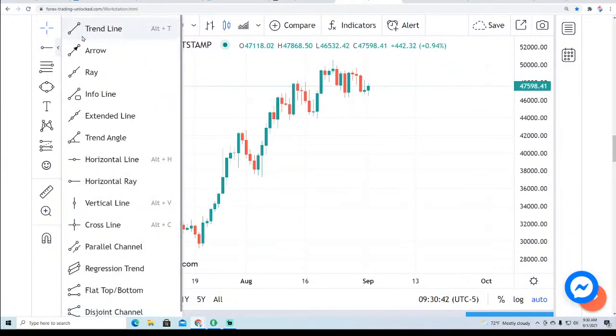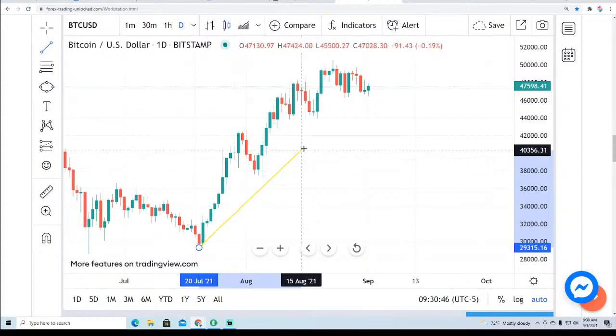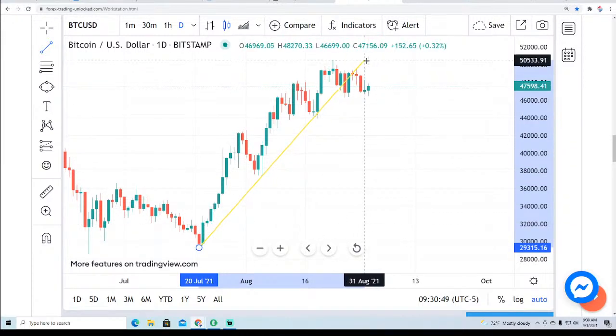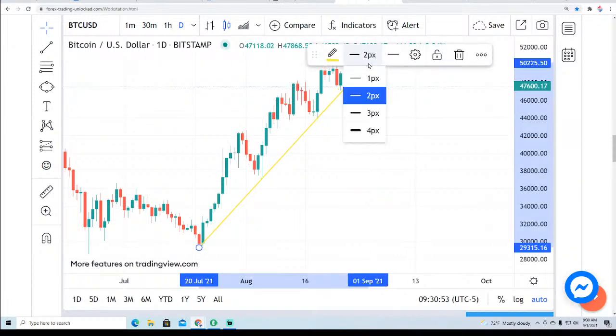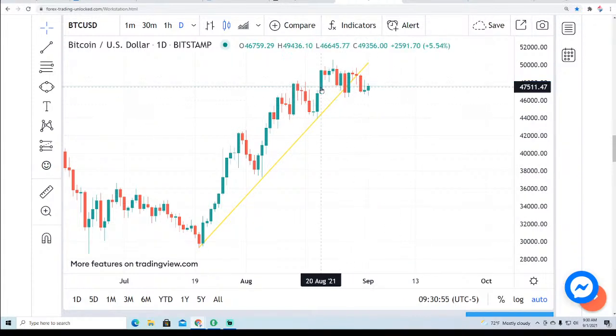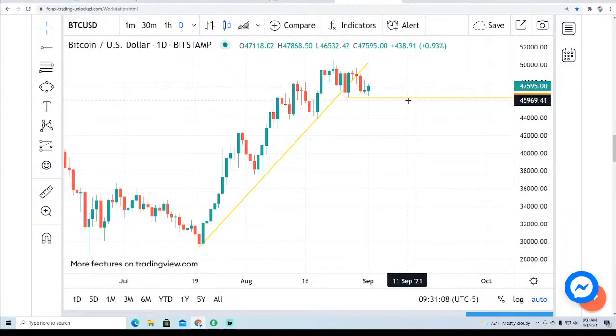If you look at this rally, it's coming off of a very steep slope, and it came through it. Or I can even move it off of this low here. So be mindful of this. By attrition, we've fallen through this. Is it necessarily bearish right now? No, but I would also realize that if you get below this 46,000 area, like I said, 46,500, you're looking at a really good sell-off.